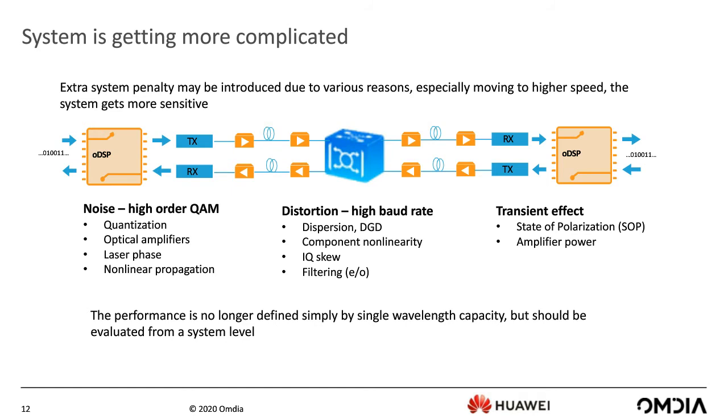Or laser phase noise. Laser phase noise becomes really critical when we try to transmit a high order modulation scheme like 800G with high order QAM over, let's say, a submarine link. Because here we see an effect of accumulation of laser phase noise in combination with chromatic dispersion, and it becomes way more critical and requires more attention. It may require a lower linewidth laser.